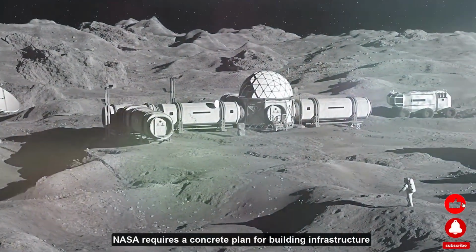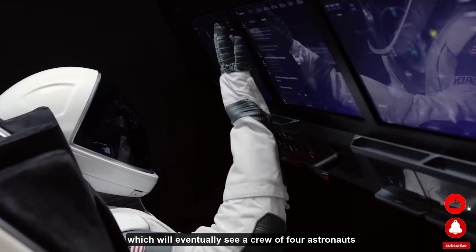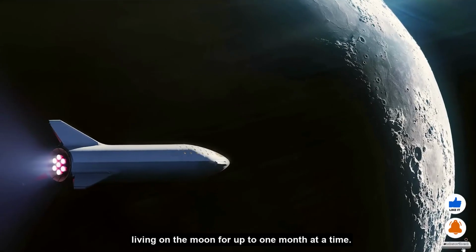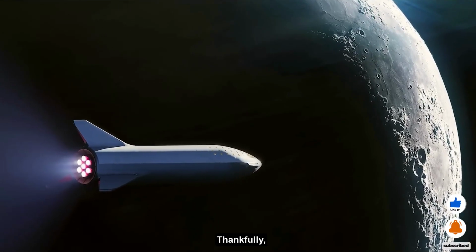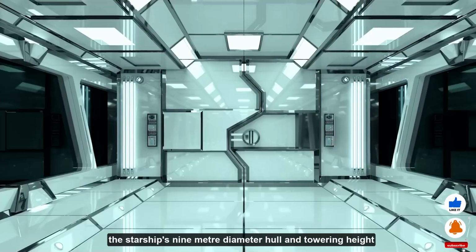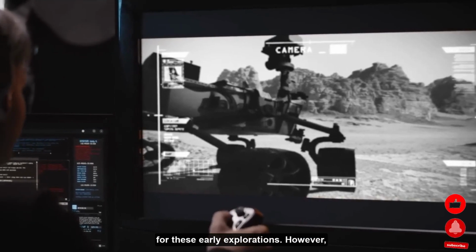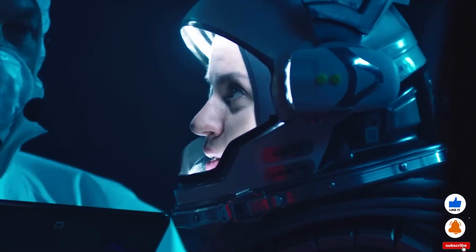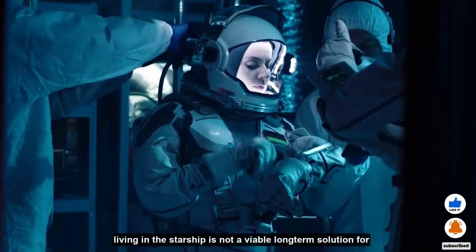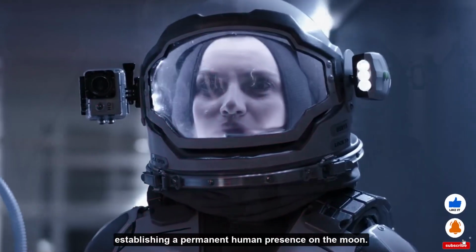NASA requires a concrete plan for building infrastructure for the next decade of Artemis missions, which will eventually see a crew of 4 astronauts living on the Moon for up to 1 month at a time. Thankfully, the Starship's 9-meter diameter hull and towering height will provide comfortable and spacious living quarters for these early explorations. However, living in the Starship is not a viable long-term solution for establishing a permanent human presence on the Moon.